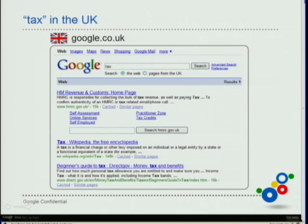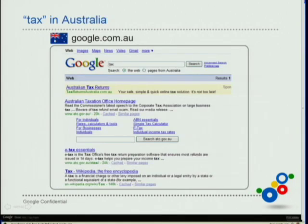And if we go further down the pages in these cases, we'll see that the localized results continue with services which will help you pay your tax in these regions, etc. By contrast, if we search in Australia, we no longer have to pay tax to Her Majesty directly in Australia. Instead, we pay tax to the Australian Tax Office. And the ATO in Australia has a special e-filing service, which we can see here in the second result. Once again, in the third result, we have our informational history of taxation.